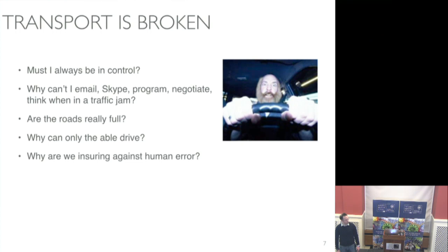Are the roads really full? There are estimates out there that say we could probably double or treble the capacity of the existing road network just by automating the vehicles. Interesting point. Don't know whether that's true. Interesting point. Why can only the able drive? And I think if I went through that list, that's probably my favorite one, right?